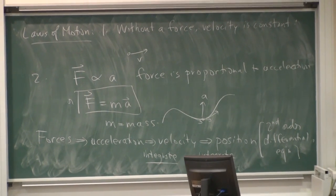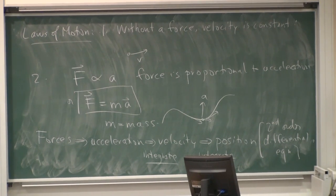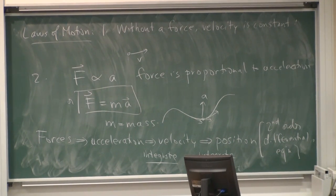And what about the third law? There's three laws of motion. The third law is that every action has an equal and opposite reaction. So if I hit this duster, well, that duster's also hitting me. It's not just the duster that's feeling something, my hand's also feeling something.